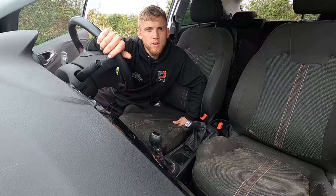People will tell you all sorts in the detailing industry, loads of different things about brushes and stuff, but sometimes you can just get away with using a dish brush. This isn't too aggressive, but it's decent enough to get stains out of seats and the lower plastics on the floors and the bottoms of the doors and stuff like that.